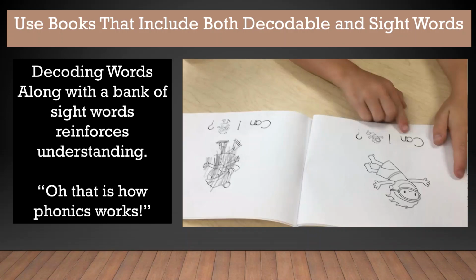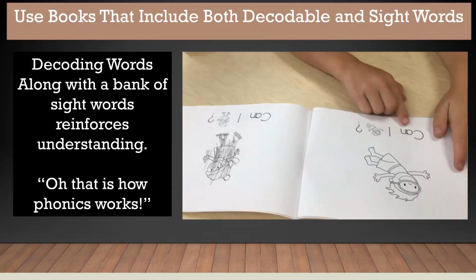And so then after we've worked with this book for a day or two, they can take this book home and read it with their families and add it to a book box. I ask at the beginning of the year that my parents gather some kind of box that students can put their collection of guided readers in so they can practice and practice.